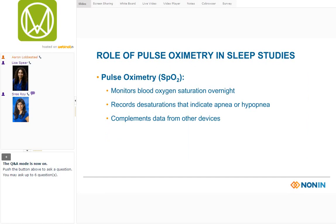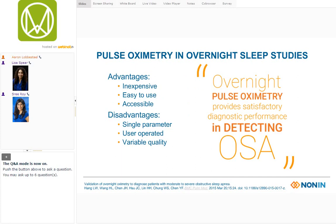One of the technologies used throughout sleep medicine, for simple at-home tests to full lab-based polysomnographs, is pulse oximetry. Monitoring a patient's blood oxygen saturation allows sleep clinicians to measure the duration and the frequency of hypopneic events. In a 2015 study, researchers found that overnight pulse oximetry could be used to effectively screen patients for OSA. They concluded that it provided satisfactory diagnostic performance in detecting severe OSA patients.